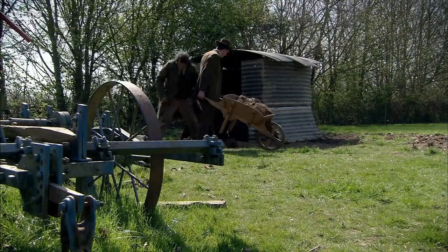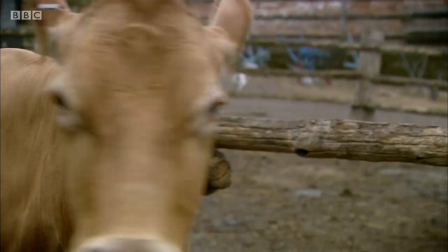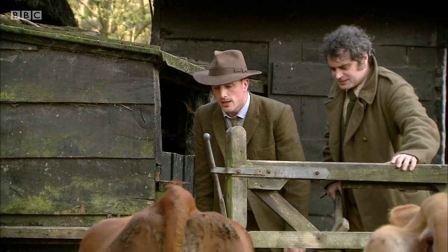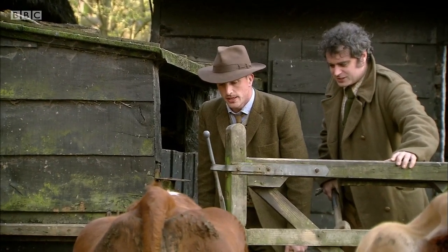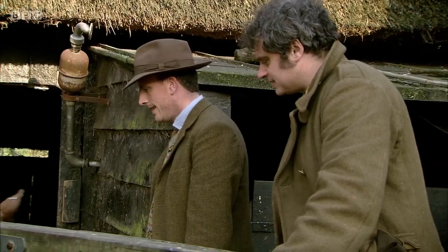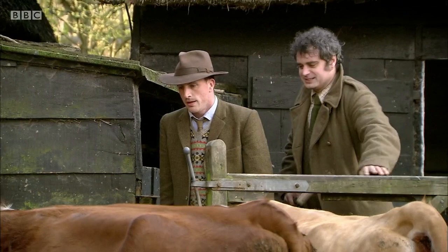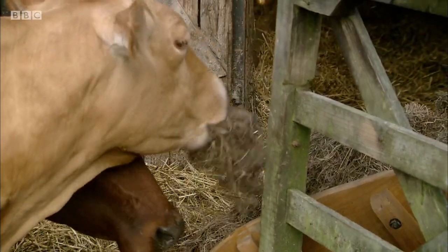Right, you got your tools? I got the tools. You got the barrow. Gloves up, girls. Oh, what is this? What is that? Go on, have a go. Experimental silage. She's interested. This bodes well. Right, let's get it in the trough. Oh! There we go. Munching. Look at that, Peter. Look at that. Wonder silage.